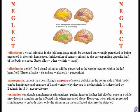So here, this is something called neglect. It almost 100% occurs. Well, you never say 100, but most of the time it occurs with right hemispheric lesions, in contrast to the Broca's aphasia and the Wernicke's aphasias, which are lateralized to the left cortex.